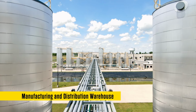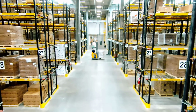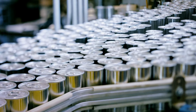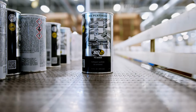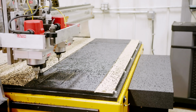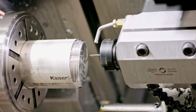30 miles away, sitting on 40 acres in El Dorado, Kansas, are BG's manufacturing facility, distribution center, and tools and parts warehouse. BG's custom-built, one-of-a-kind manufacturing facility spans the distance of 3 football fields and is where high-quality BG products are manufactured and packaged. Just south of Wichita, in Derby, Kansas, our BG Automation Division and Certified Machine Shop manufacture the BG tools and equipment that are a crucial part of each BG service.